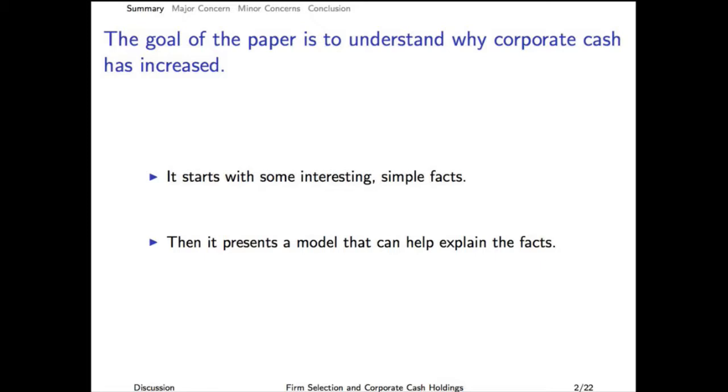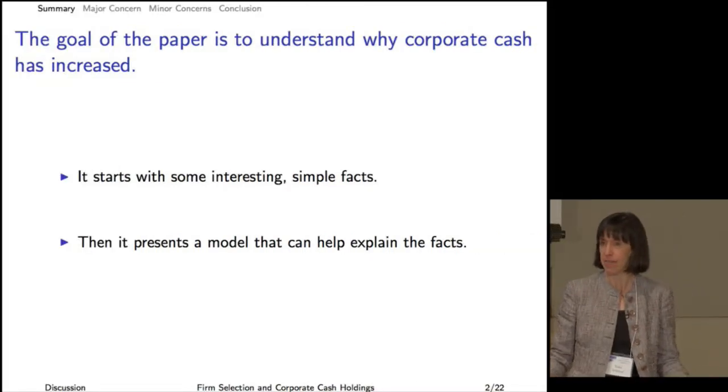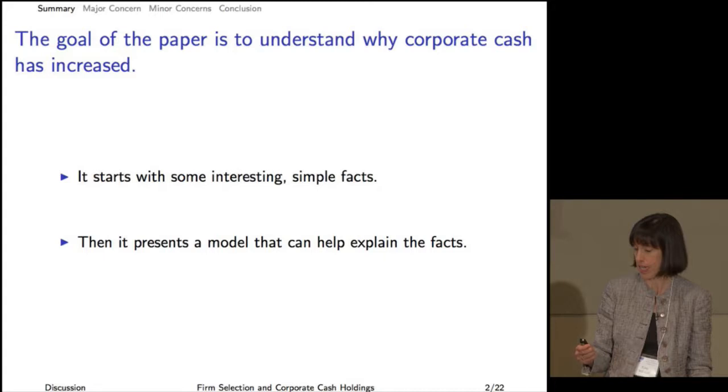The goal of this paper is to understand why cash has increased so very much over the last 35 years. It has two parts. It has some simple facts, and it has a model that tries to explain the facts. That's a very sensible way to set up a paper.